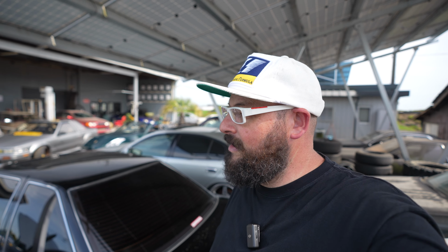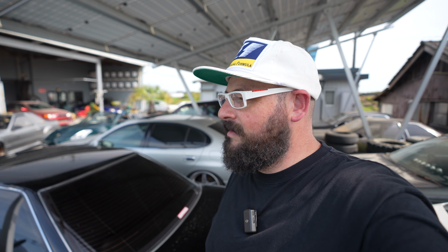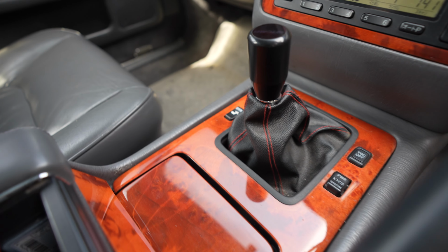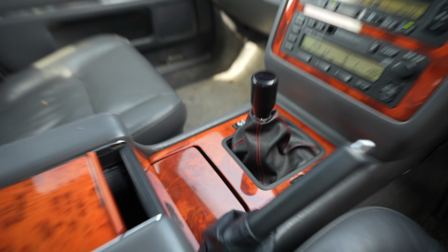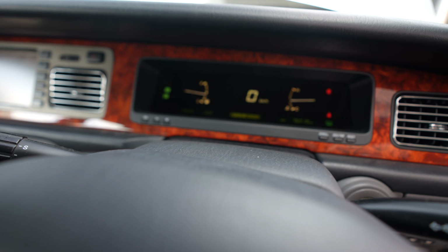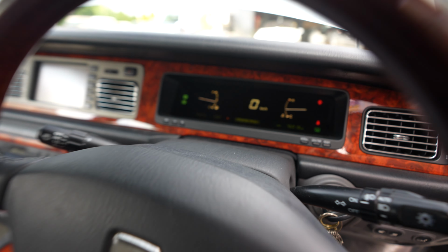That'll be the first for me in a Century, but more importantly, a 5-speed manual box swapped Century. This is a Century V12 with the clutch pedal. As you can see, he's done a really good job of getting rid of the automatic lever and replacing it with a manual shifter. Everything else is factory Century with that digital speedometer there. No rev counter, of course. Who needs to see that?